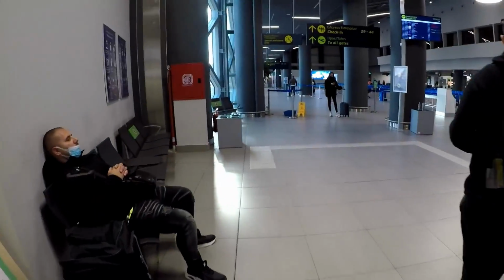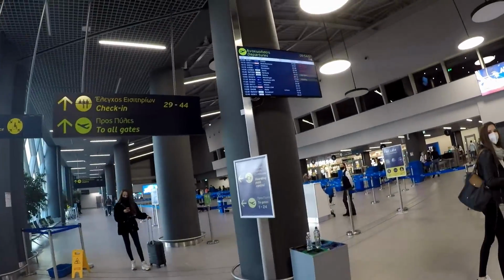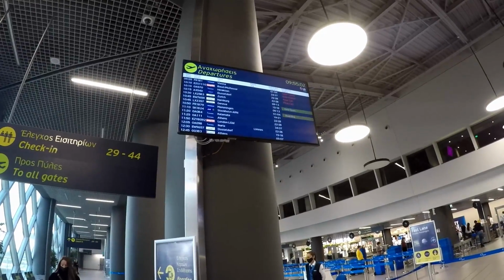Business class passengers also have access to the fast track, which is easy to find in the new terminal. Security wasn't all that busy though, so even without fast track there wouldn't have been much of a wait.